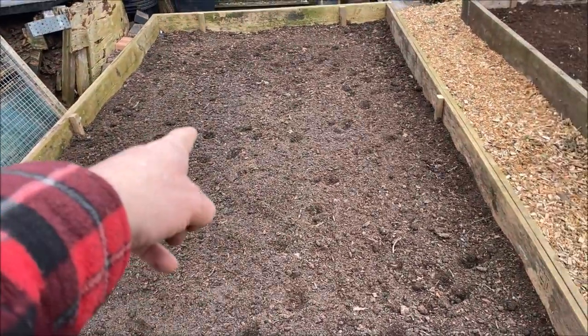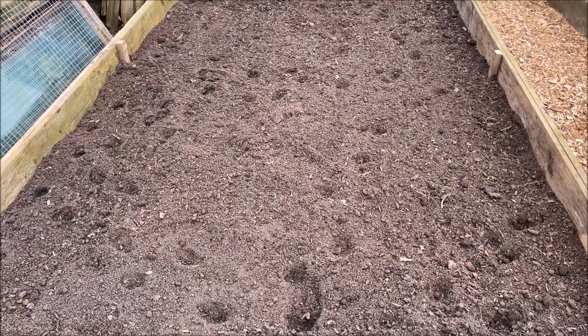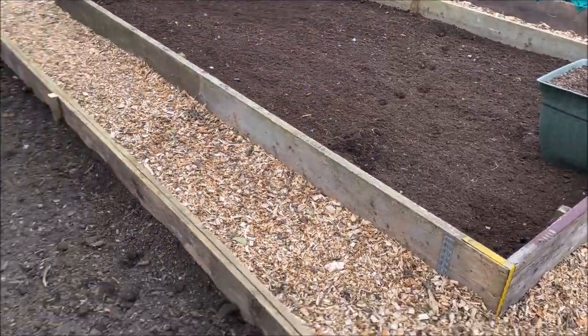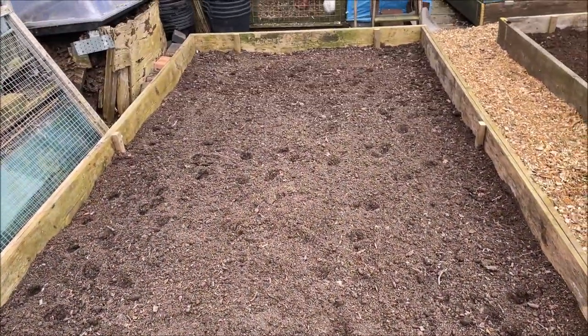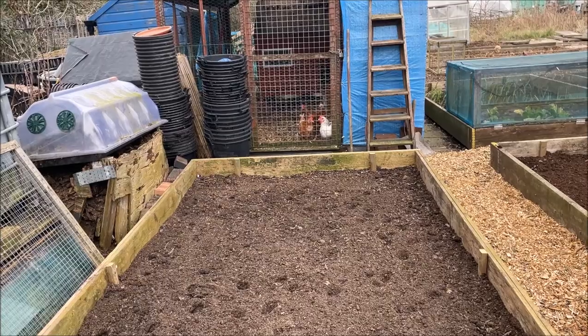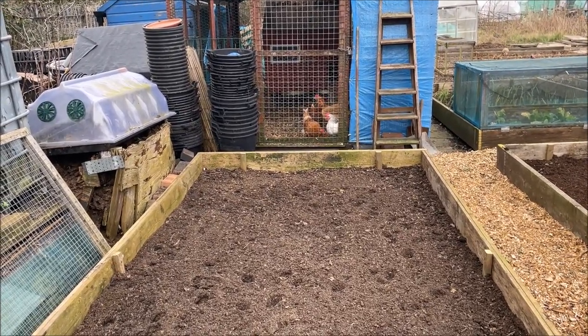And as you can see, all these footprints all over the bed where they've been walking, they can smell the chicken manure in the bed. Bloody footprints everywhere. There's a cat walked across there, but these are all foxes. Fox footprints. There are my girls there. I haven't done the fence because I've been working on the bee fence over the other side of the allotments today.